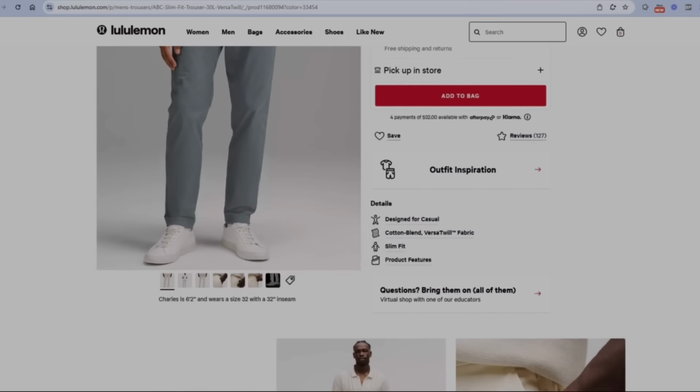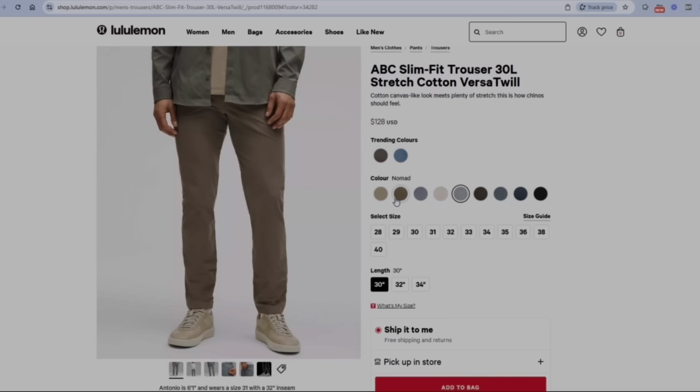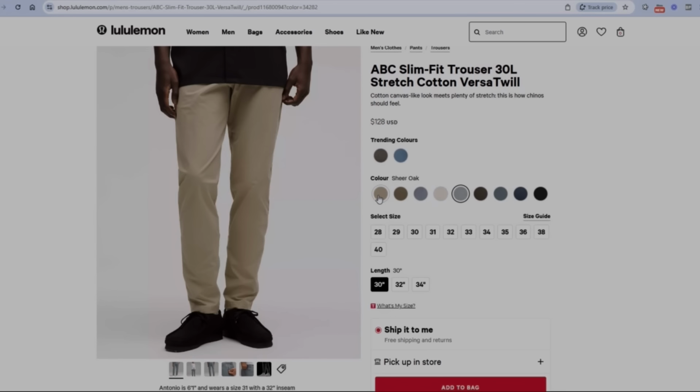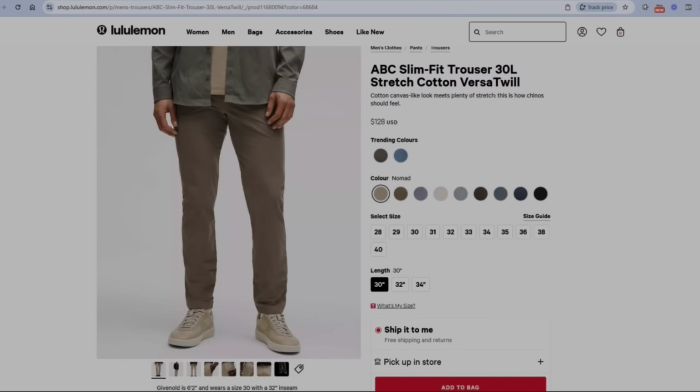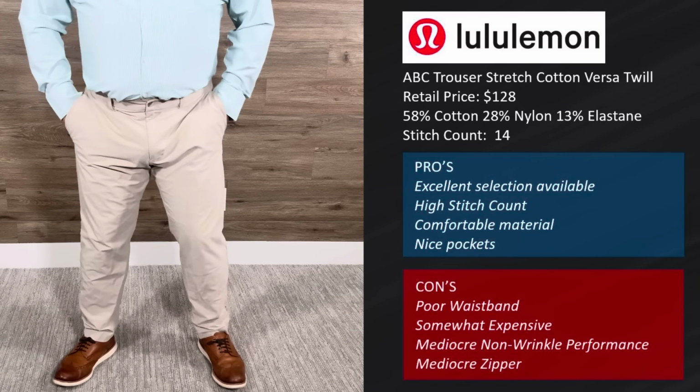So I went online and bought their ABC stretch trouser with the Versatwill. And I will tell you, there is a lot of variety, especially on their website, a lot of different colors, a lot of different sizes to choose from. That's a big plus with Lululemon. I only wish that I liked the pants more.